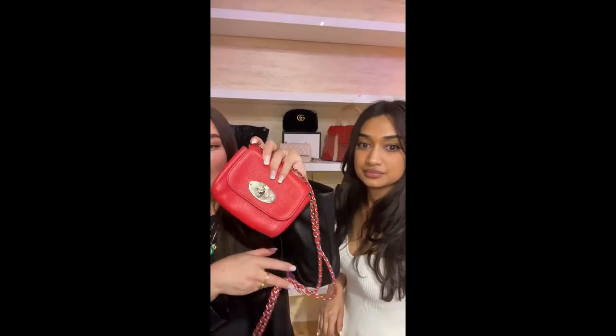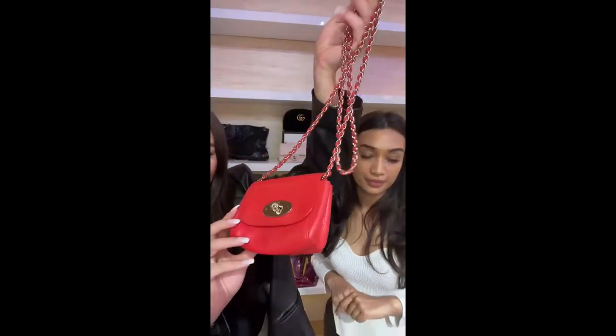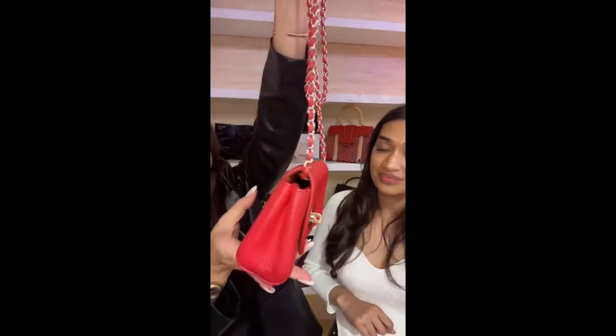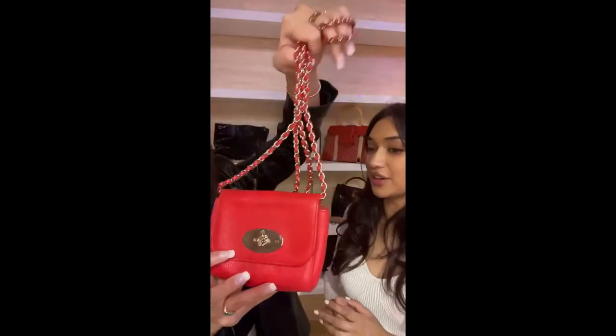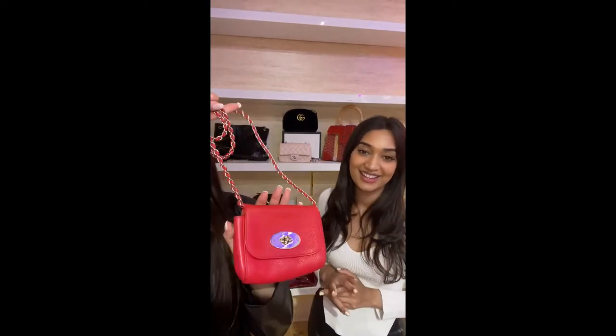So back to this bag. We'll get the price up for you in a minute, but this is just a super cute day to evening bag. Surprisingly, you can fit quite a lot of stuff in it. Not a phone, but you can fit cards. I personally don't even put my phone in my bag ever. It's always in my hand and I'm always on it.